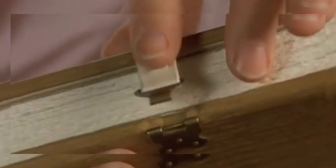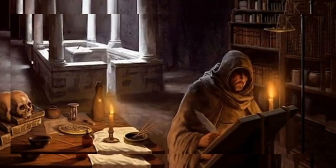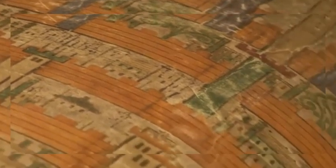Hold on to your hats, folks, because the tale of the Codex Gigas, also known as the Devil's Bible, is as spooky as it gets. Picture this: it's the 15th century in Bohemia, at a time when a monk's scribbles could land you in hot water, or in this case, a haunted book.